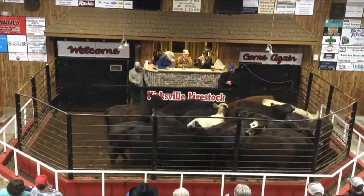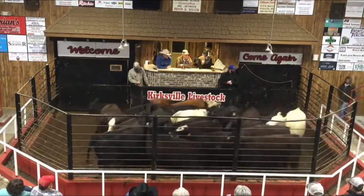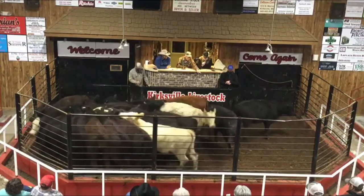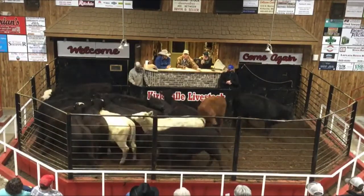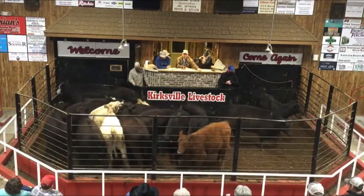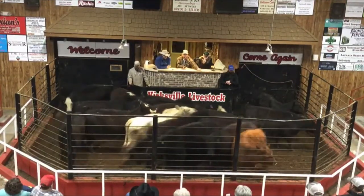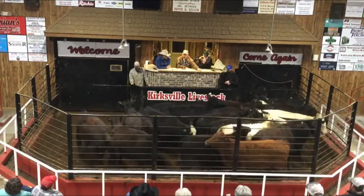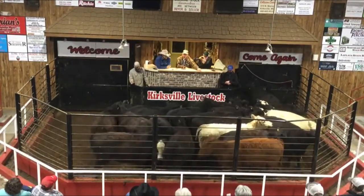Zach will tell you he's had some carryover heifers on these, which is why these heifers are bigger. There's some heifers with a little more age, and you can pick them out. Look by the switch on her tail. I've got some guys that go to the sale barn and buy 550, 600 pound black heifers to grow them up, fatten them out, and make them weigh 1,250, 1,300.